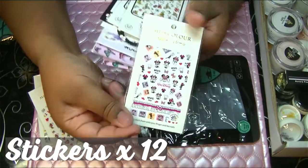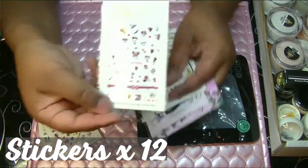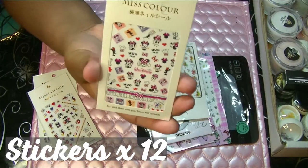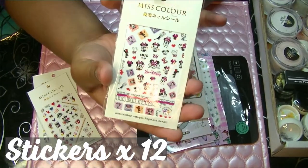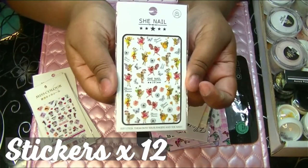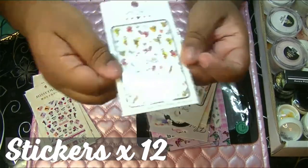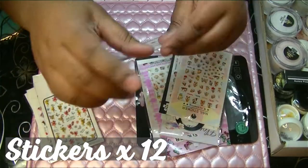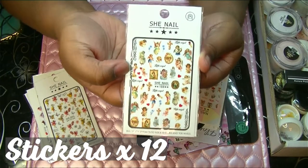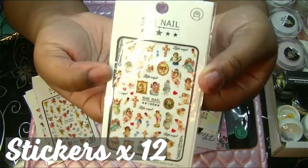So the first three were like Mickey Mouse, very Disney, very Valentine's, very cutesy, which I'm all for, because we definitely have Valentine's Day around the corner with February. This one was a little bit more artistic. It looked more like a watercolor painting with fairies. This one was pretty much the same as well, watercolor, Renaissance picturesque portraits type. That one did have crosses and stuff.